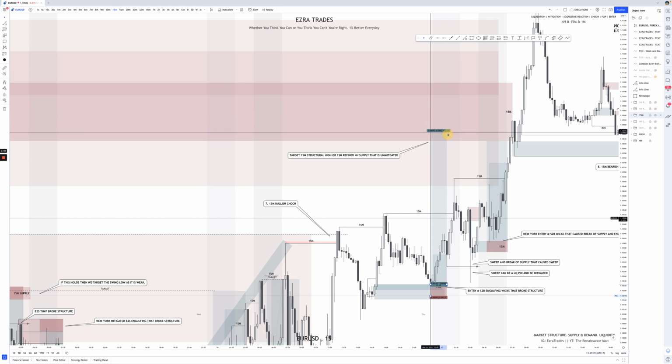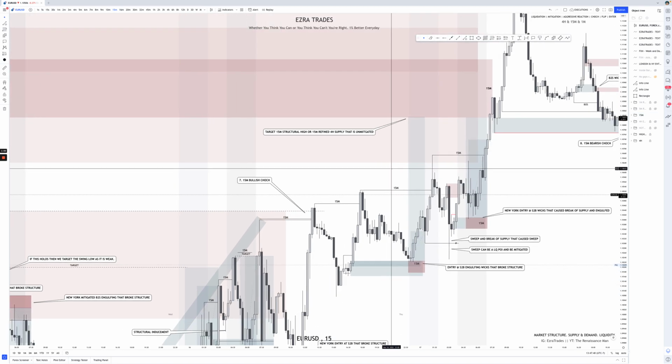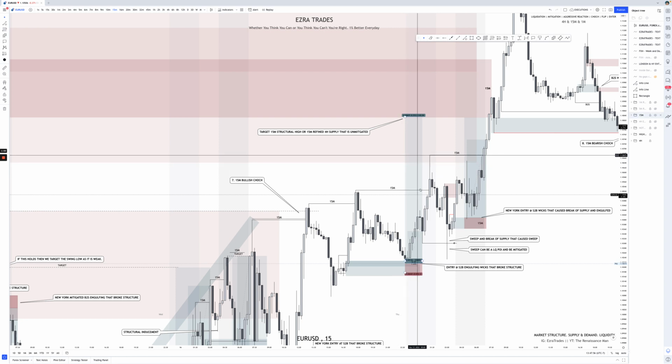Obviously price is bullish, so realistically this would be a pretty clean target. I would have set something like this, and 12R is perfect for me, as I prefer not to take trades that are less than 10R. Obviously in these examples I trade lower than 15 minutes, but here we are giving 15-minute ones.